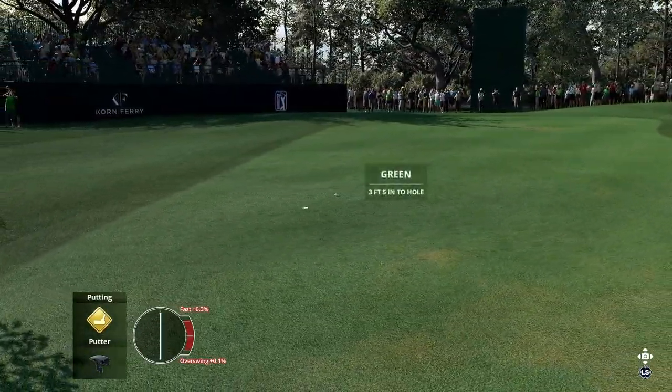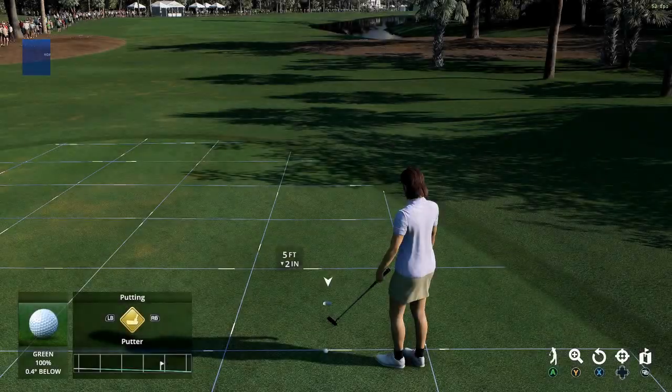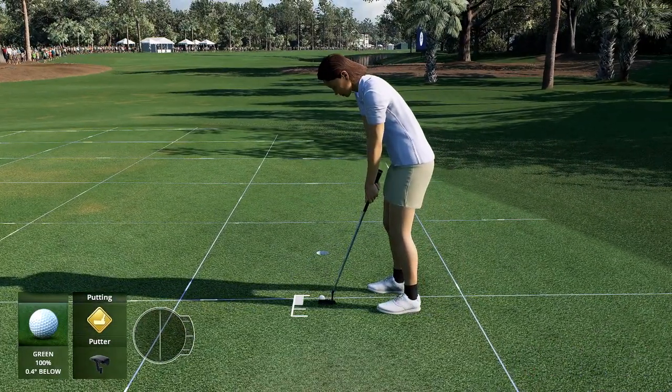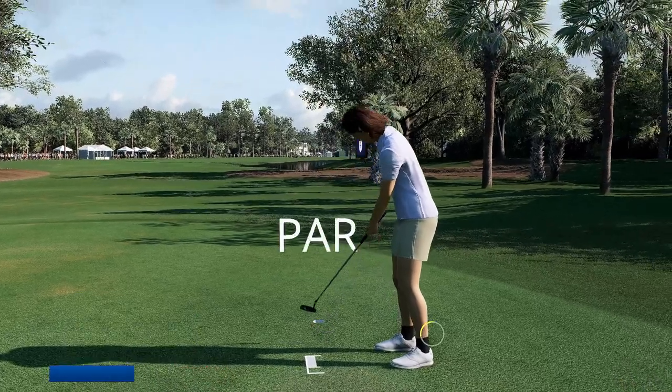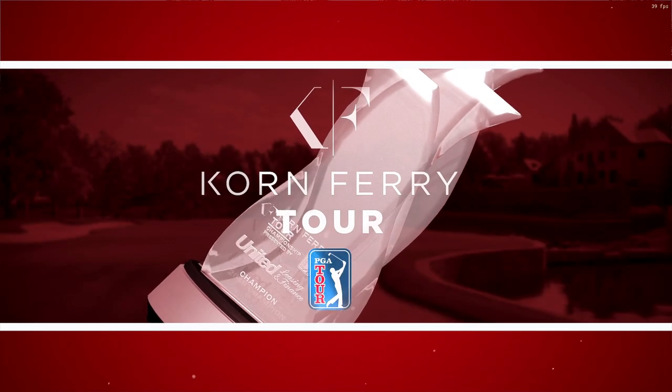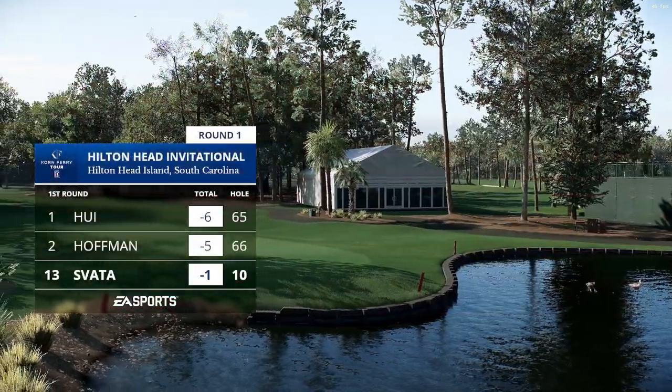Yeah, that's a pretty good putt. Just a little bit off the mark. Safely in. It's a par here at the 10th. And she'll stay one under for the tournament.